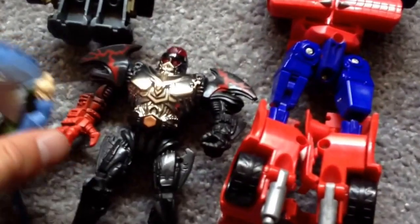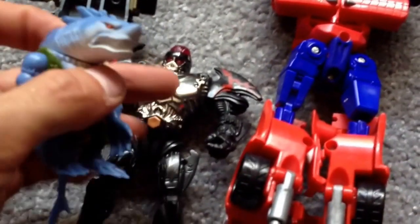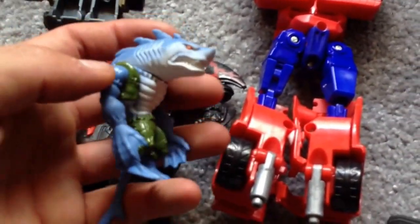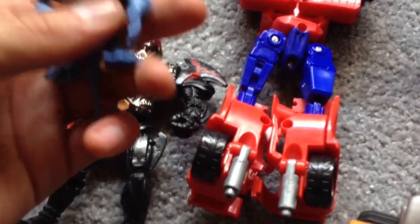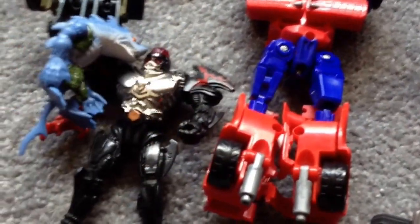This dude here, who was 20p, looks sort of like a new school version of Battle Beasts. He's like a shark-headed bloke. His head comes out loads. Why you want your shark to do that, I don't know.